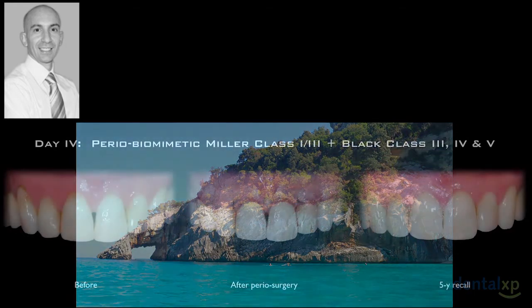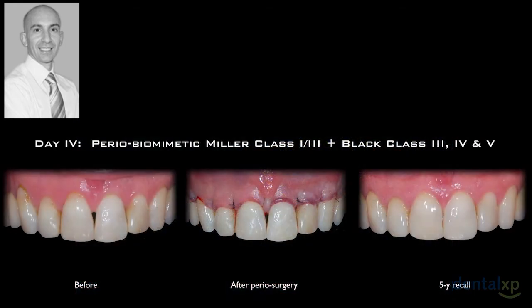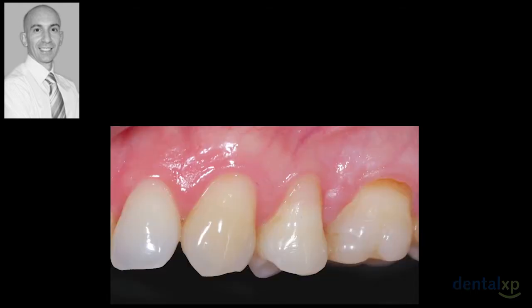So we are jumping on to another section regarding biomimetic dentistry, and this is what I call the perio-biomimetic approach for class 5 lesion. And you can see here that this is something that I have been doing for a long time, and I'm starting getting some medium term recall at 5 years with tissue that are very stable. So we are going to present this protocol in Chicago in 2 weeks.